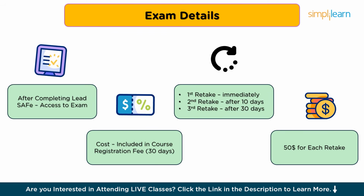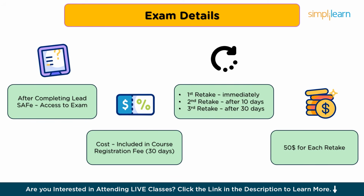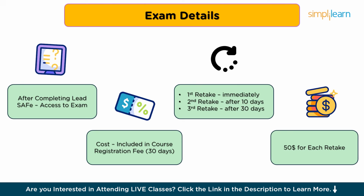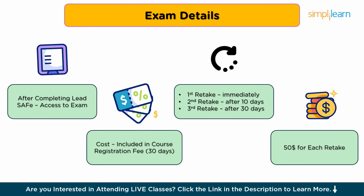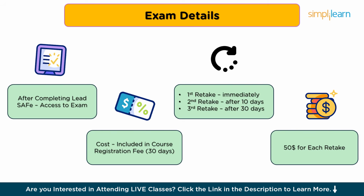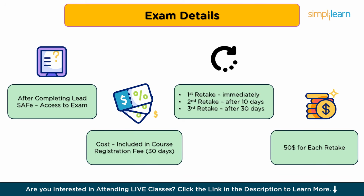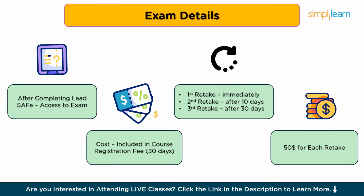After completing the Leading SAFe course, you'll gain access to the exam through your learning plan. The cost of the exam is included in the course registration fee if taken within 30 days of completing the course. If you don't pass the exam on your first attempt, don't worry. You can retake it. The first retake can be done immediately after the first failed attempt. The second retake is allowed after a 10-day waiting period, and the third retake after 30 days. Subsequent retakes require a 30-day wait between each attempt. The retake fee is $50 for each retake.